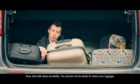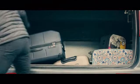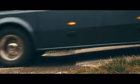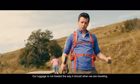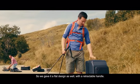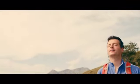Now, let's talk about durability. You should not be afraid to check your luggage. Our luggage is not treated the way it should when we are traveling. So, we gave it a flat design as well, with a retractable handle. Now, you can check in your KABUTO with peace of mind.